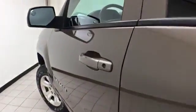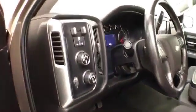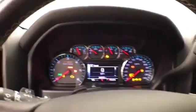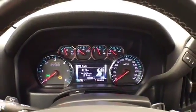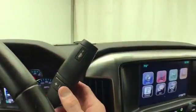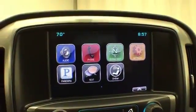This LT has keyless entry with remote start, power windows, locks, mirrors, power driver's seat, shift on the fly, 4-wheel drive with auto setting, integrated trailer brake control, large display with driver information system, controlled by buttons on the steering wheel, cruise control, 6-speed automatic transmission with manual shift capability as well as tow haul mode, large touchscreen infotainment system for radio.